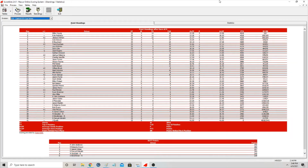Seth Cole, 8th place in standings this season. No poles, 1 win that came at the Brickyard 400. He had 5 top 5s and 14 top 10 finishes this season. Zach Rogers, he had 2 wins that came in North Wilkesboro and Watkins Glen. He had 2 poles this season as well, too.